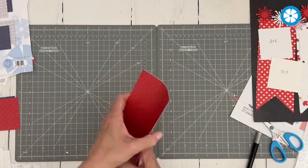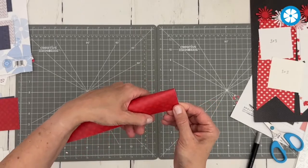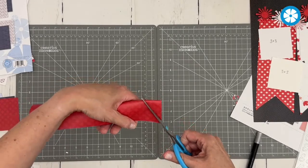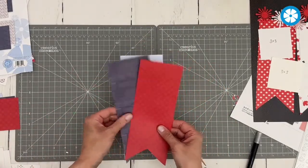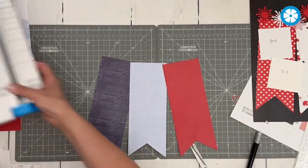Then we're going to create some banners. Stack our 3 pieces, 3.5 by 9, hold the corners together, and cut from the corners towards the inside. I'm doing all 3 at once so that they are exactly the same. Okay, and then I have my great colors here.